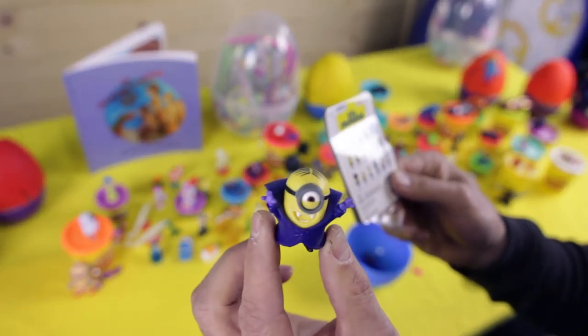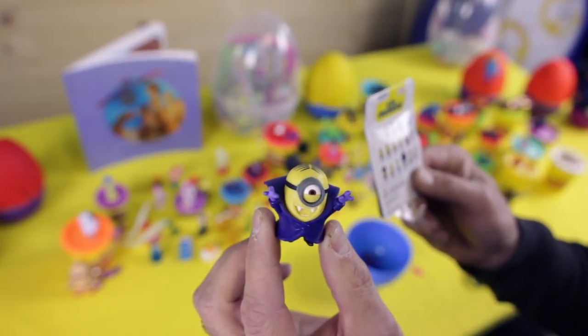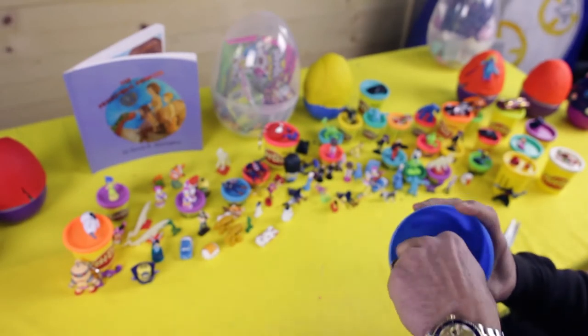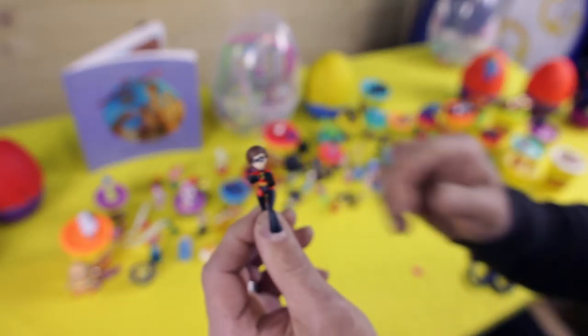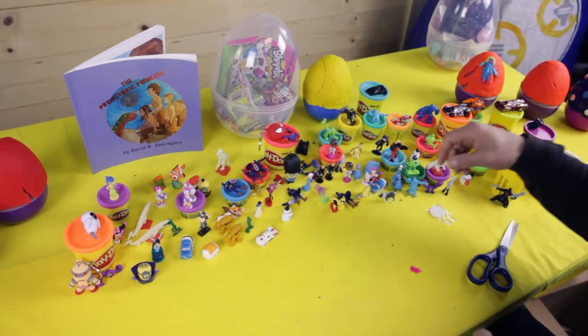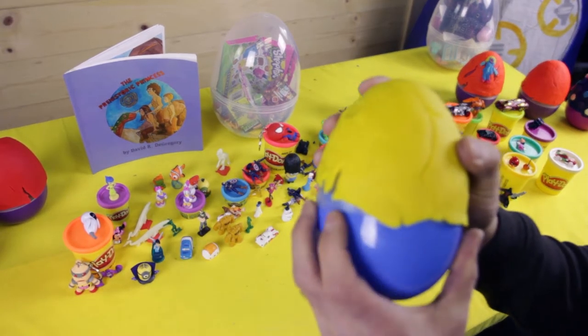This looks like... is this Kevin? I don't know. You guys think it's Kevin? And the last thing in this egg is... oh, Mrs. Incredible. Look at her. She's called Elastigirl, I guess, right? All right, let's grab this yellow one and see what's in here. That is yellow top and blue bottom.